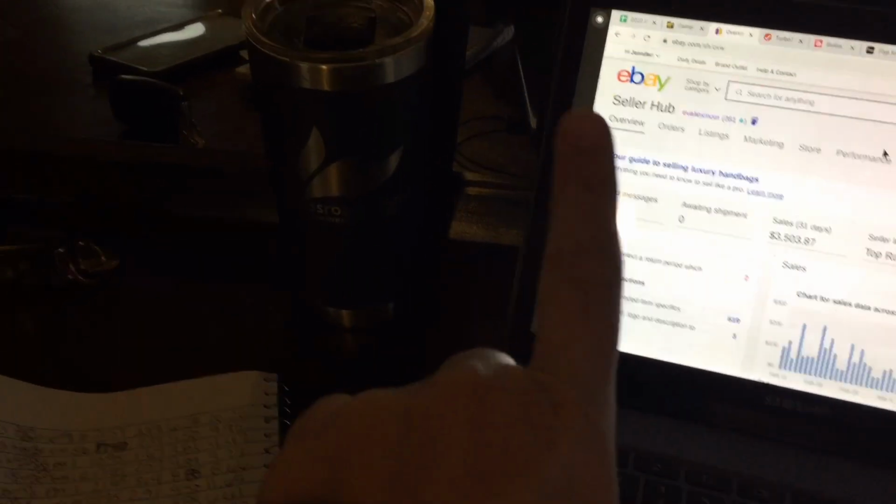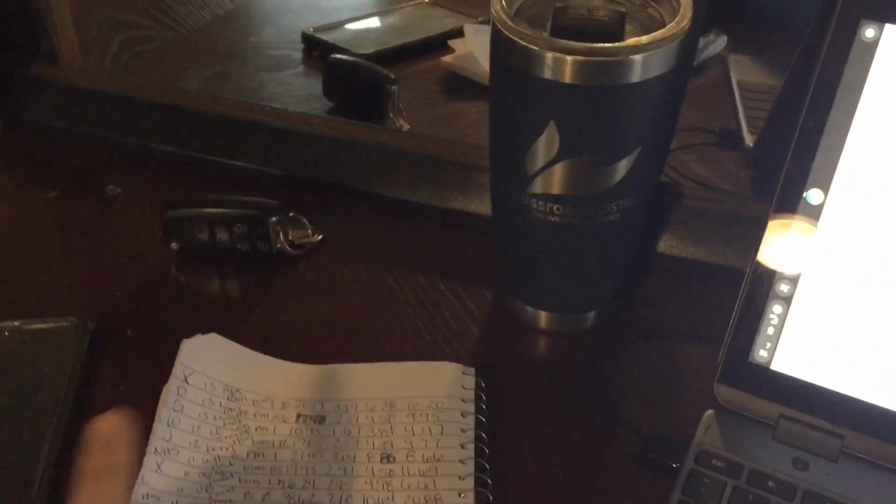So I've gone into my eBay seller hub and I have gotten all the information from each of my listings. I have purchased all my QR codes and I will link a video up here showing you how I do my QR codes. And then I like some good old fashioned paper.